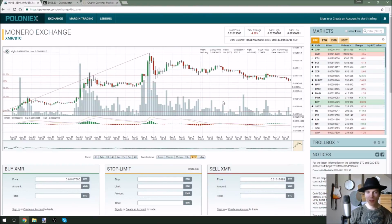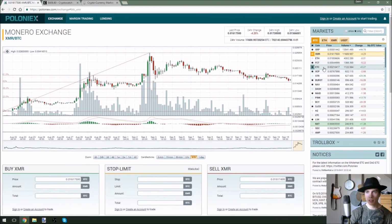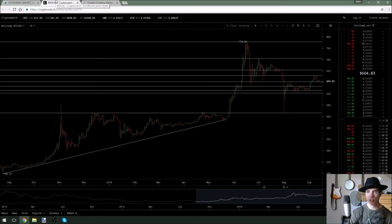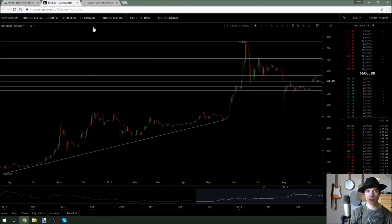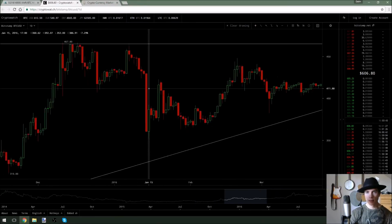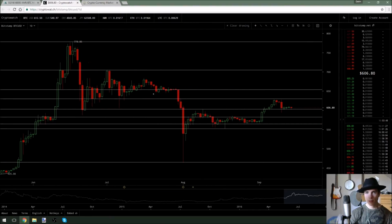Anyways, so yeah, XMR, Steam's down quite a bit, so Steam could be a good investment if my prediction of Ethereum falling is true. Then Steam will probably switch to the classic chain. But yeah, those are the altcoins I wanted to talk about. Now let's look at Bitcoin, the big one. The big one.